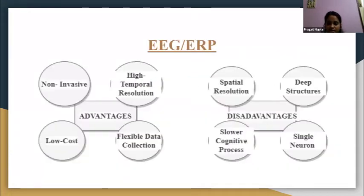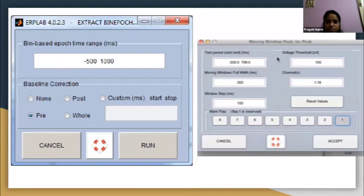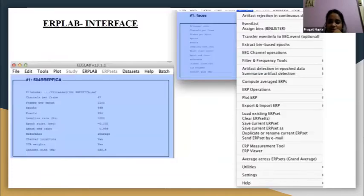How significant it is. So these are some of the snippets of ERPLAB, how we do the ERP processing and EEG processing before jumping into the plots. There are much more sophisticated items to explore further.